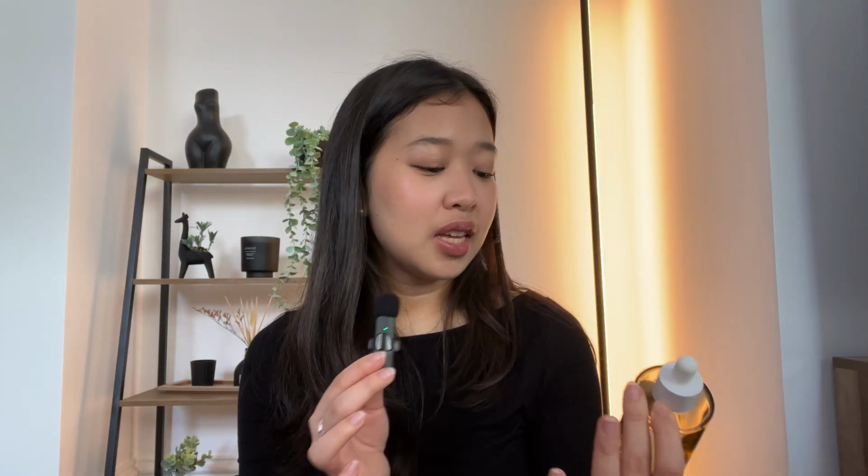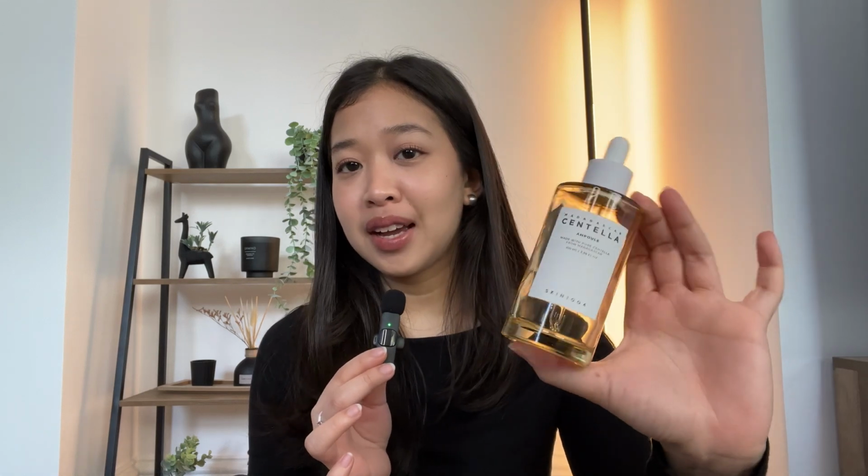Last but not least for skincare, I've used up the Skin 1004 Madagascar Centella Ampoule. I featured this in my 2024 beauty favorites. Again, if you have dehydrated, dry, really irritated, red, sensitive skin, it's such a good calming serum. It has very simple ingredients. I think it's a glycerin base with centella extract. It's very watery, so I kind of use this as a serum toner. Once I wash my face and dry it off, this would be the first thing I apply.